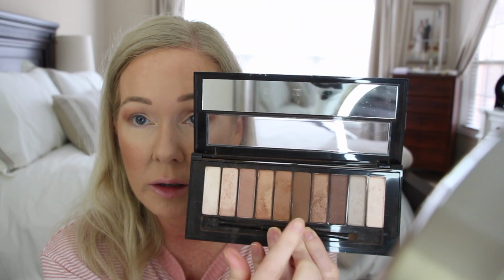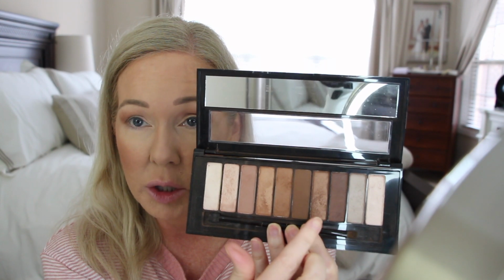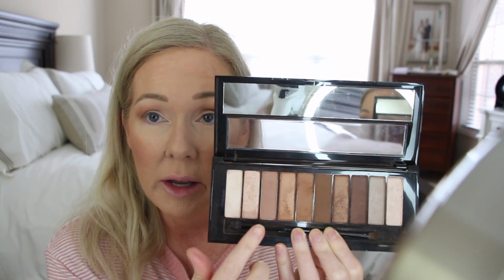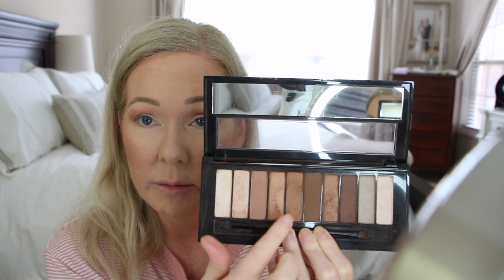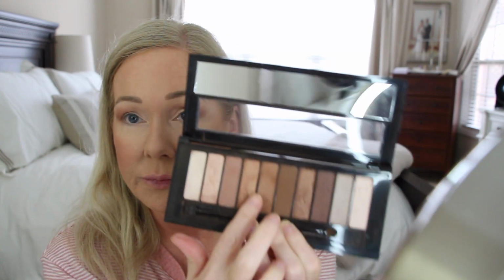I may just keep it like this. I may not even put a darker color with it today. Sometimes I do. If I'm going to do a darker color, I'll use this dark matte or the shimmery one in the outer corner, but I just use this on the brow bone, and then this next matte shade. Yeah, that one, this one right here, just to deepen it up.